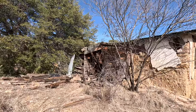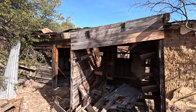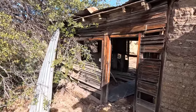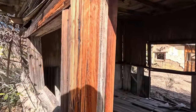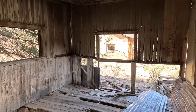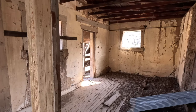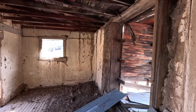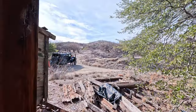Yeah, plaster's still sticking on. Oh, this looks like it was maybe a walk-in pantry with some shelves. It's all leaning and falling over. I just love walking around in this kind of stuff. I wonder if maybe this was like a living room over here. It's hard to say. But man, I'm not even going to walk in there. Not much to see. You can see that's the inside of that storage or whatever that was. But all right, we've got a lot more to see.